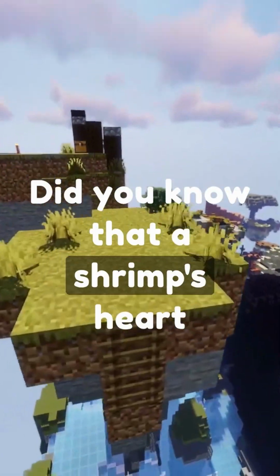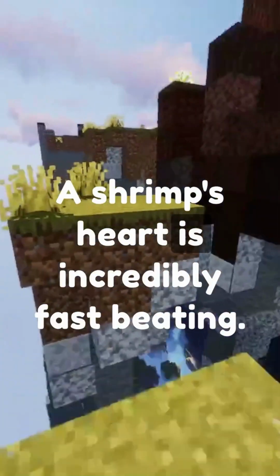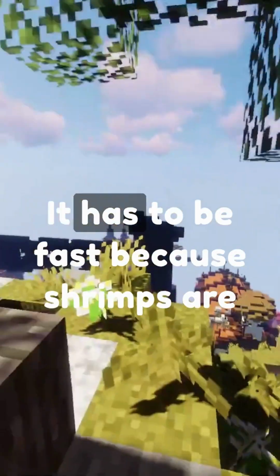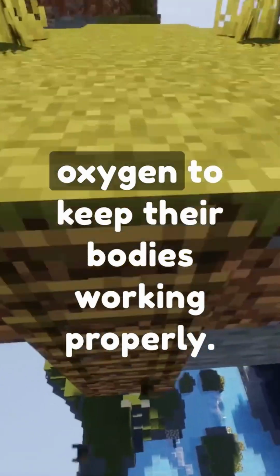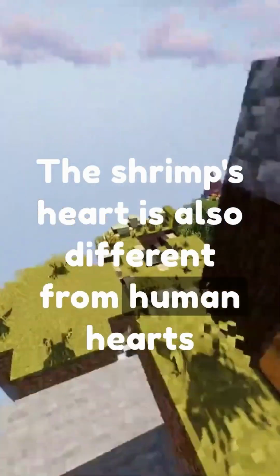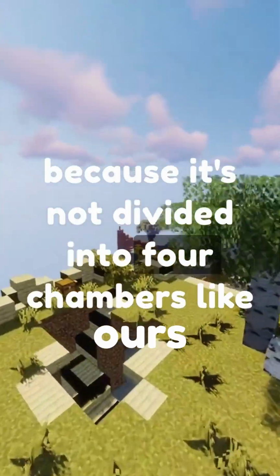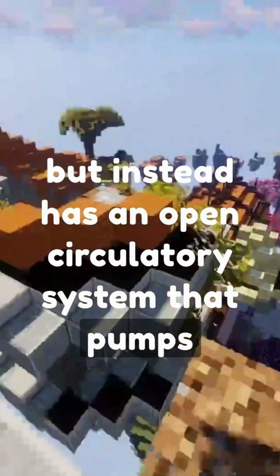Did you know that a shrimp's heart beats about 300 times per minute? That's right, a shrimp's heart is incredibly fast beating. It has to be fast because shrimps are so small and they need a lot of oxygen to keep their bodies working properly. The shrimp's heart is also different from human hearts because it's not divided into 4 chambers like ours, but instead has an open circulatory system that pumps blood directly.